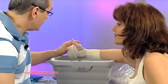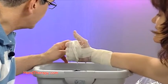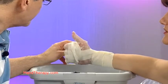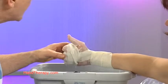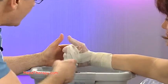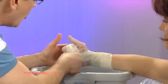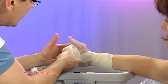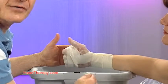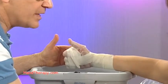What do you do if you have someone who's complaining of severe burning at the tips when you put them in? Because I'm having severe burning right now. One of the reasons you would have that is, if you notice how much longer it's taking for the paraffin to drain and drip off, it's because the paraffin is actually being caught underneath and pooling in the hand.